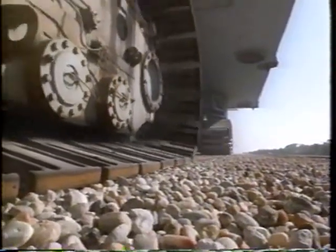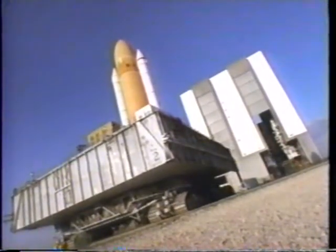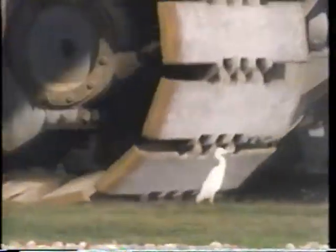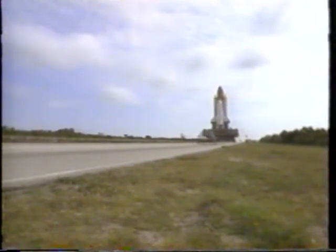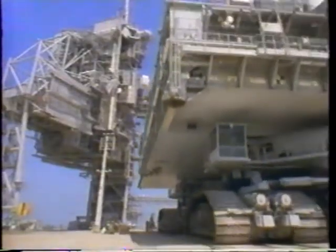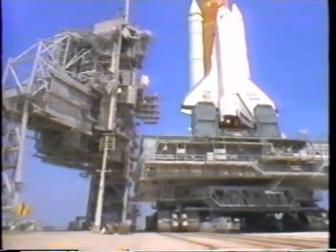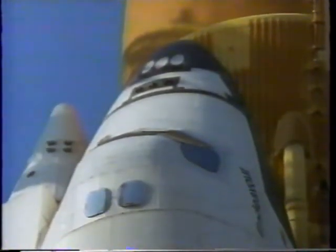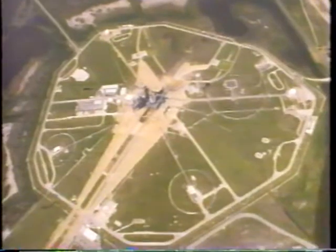The slowest part of the orbiter's 3 million mile journey is the first 3 miles. At 1 mile an hour, the aptly named crawler is the largest and possibly the slowest vehicle in the world. A clumsy, lumbering beast that can stop on a dime. Once at the pad, the shuttle's external tank is filled with cryogenic fuels. It is now a volatile rocket on which 7 people will ride.